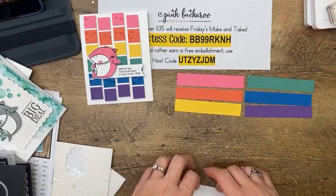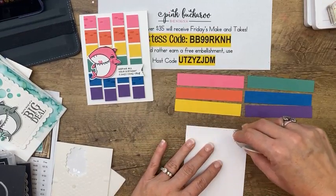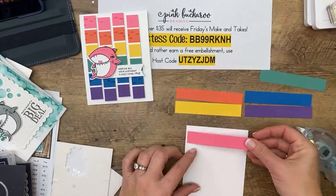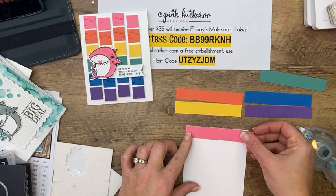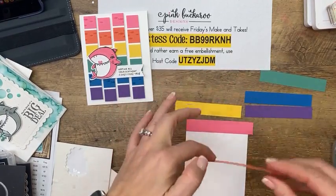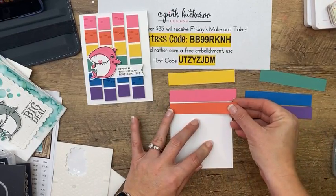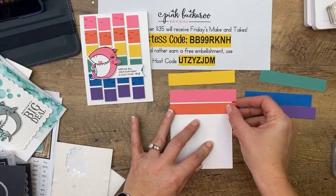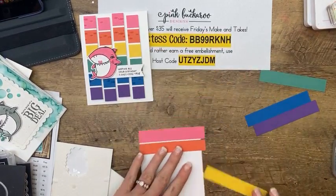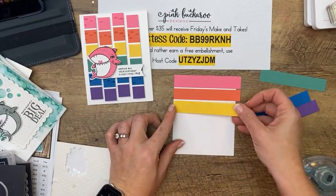Now I've got a piece of basic white that is 4x5. And I'm going to start up here at the top with polished pink. Right like that. And then I'm going to do Calypso. And I'm just going to eyeball it. I'm going to put it right there with a little bit of white left in between. Right, and then Daffodil Delight.